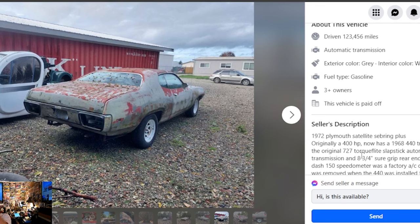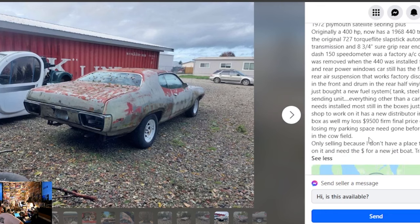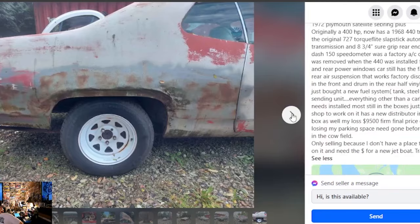Originally 400 horsepower. I think you meant 400 cubic inch. Now has a 68 440 TNT with original 727 slapstick automatic transmission. 8 3/4 rear end. What's $9,500 firm? That's the price.